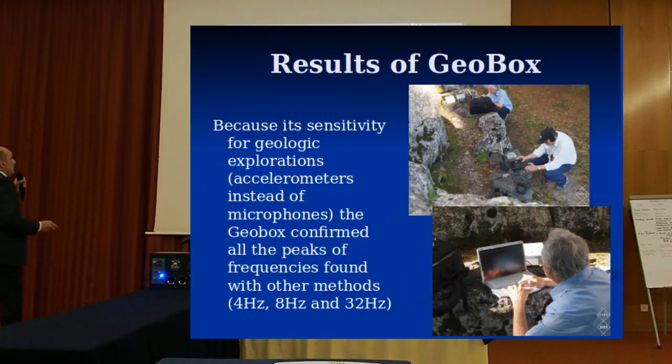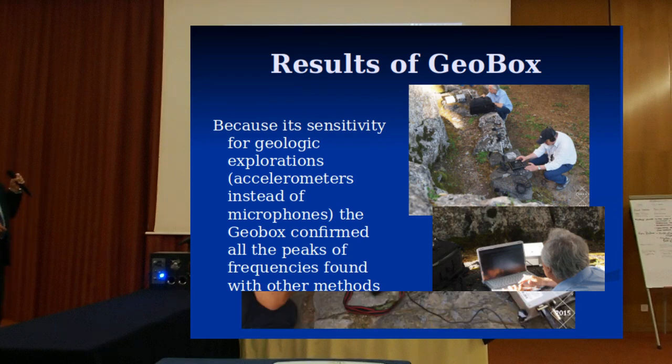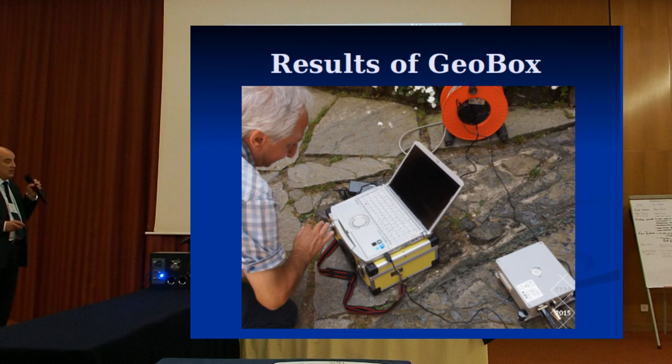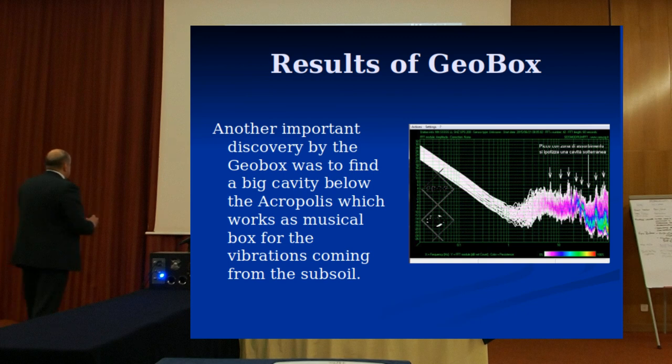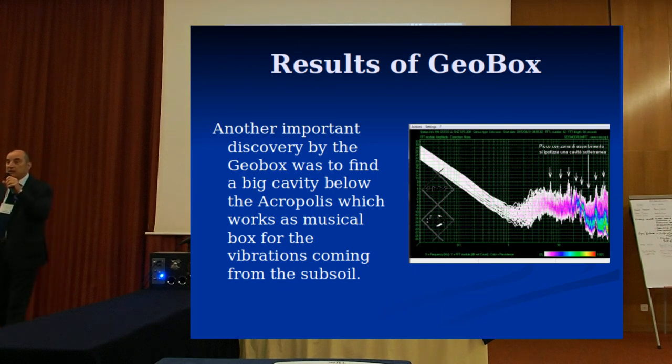The result of Jobox was the confirmation of the other two methods. We have three peaks, 4 Hertz, 8 Hertz, 32 Hertz. Yes, accelerometers instead of microphones. This is the Jobox placed over the surface, and this is a computer connected to the Jobox. But the Jobox was very important for another discovery, because it recorded an echo coming from below.